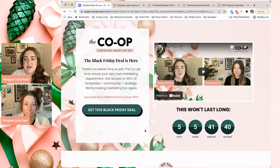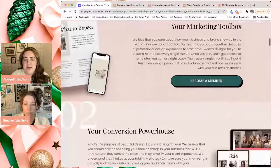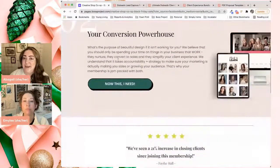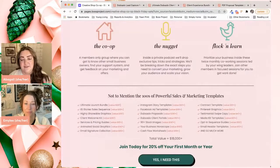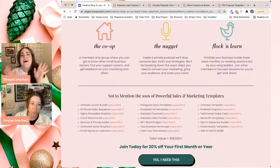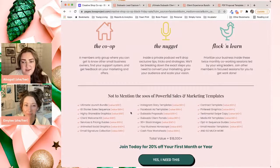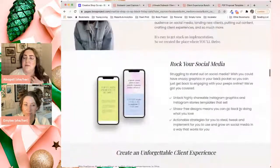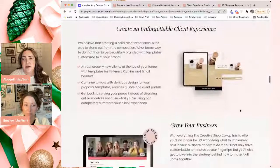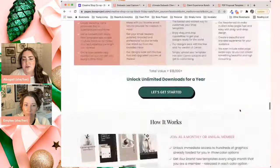Creativetemplateshop.com/save100, you'll be taken here. And on this page, you'll hear a little bit more about what you will find inside, what you can expect, how you can become a conversion powerhouse. You'll see a glimpse of what's included. We couldn't show you everything. We have hundreds of powerful sales and marketing templates valued at over $18,000. We're going to show you how to implement what matters, how you can really create that unforgettable experience and ultimately grow your business. Everything you need to know is on this page.